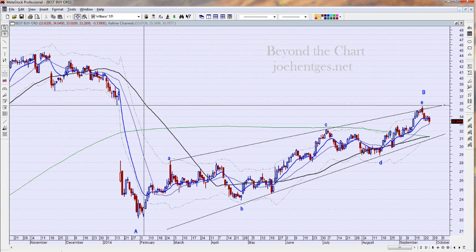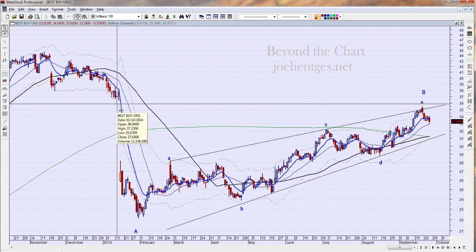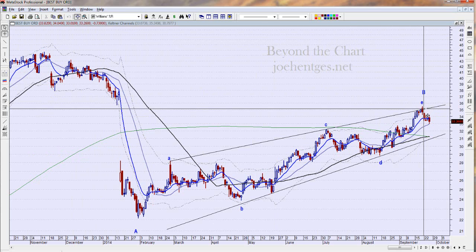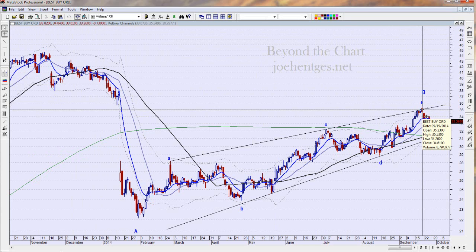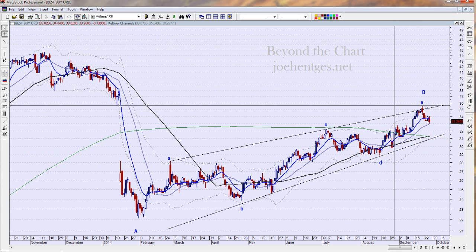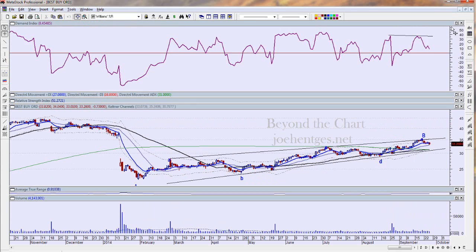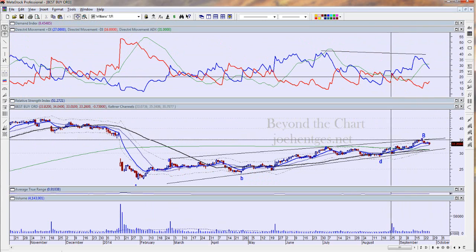Right in here, if you look, the bottom here was 35.67 and the high here was 35.53. So it got within 14 cents of filling the gap. So that's almost perfect. And then now it's turned back around. Now, when it comes to divergence, we are seeing it on the demand index pretty clearly in this move, but that's the only one that's showing up on the recent part.